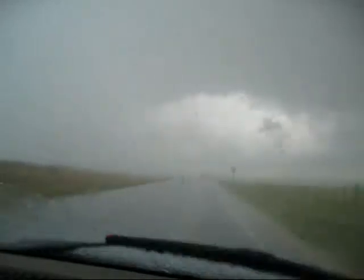Yeah, this thing is beautiful. It's a beautiful storm. What's that? You need to get over there. Right now, I can't tell what the hail size is, but it's right here.